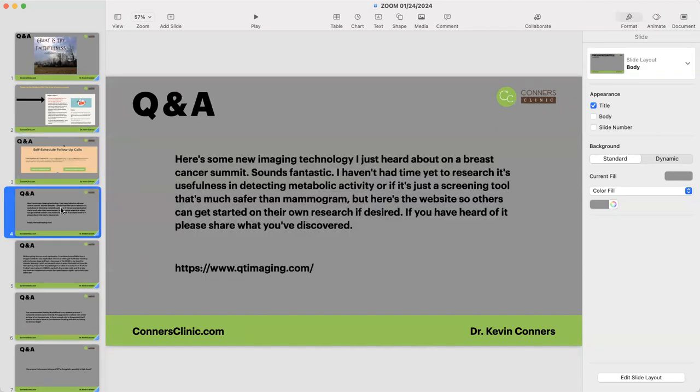All right, first question. Here's some new imaging technology I just heard about on the Breast Cancer Summit. Sounds fantastic. I haven't had time to research it yet, and its usefulness in detecting metabolic activity, or if it's just a screening tool that's much safer than a mammogram. But here's the website so others can get started on their own research if desired. If you've heard of it, please share what you've discovered.